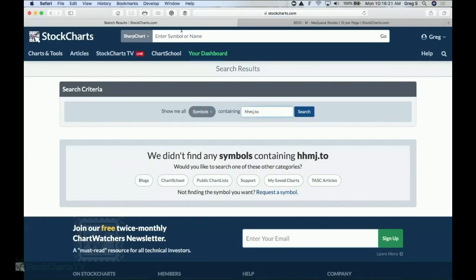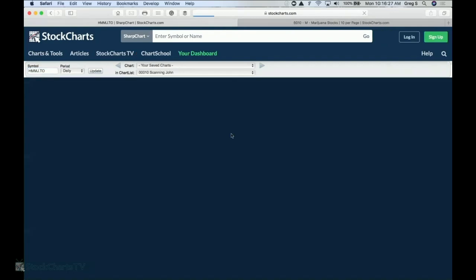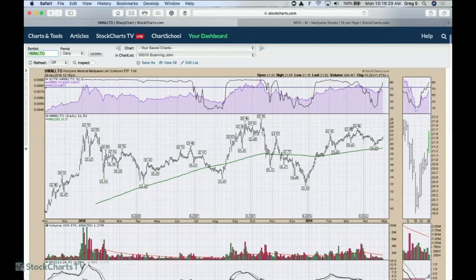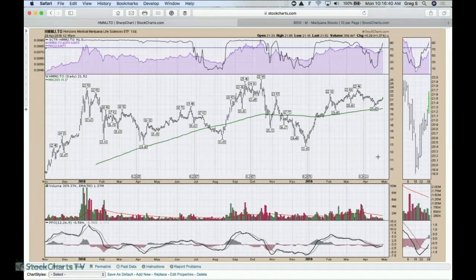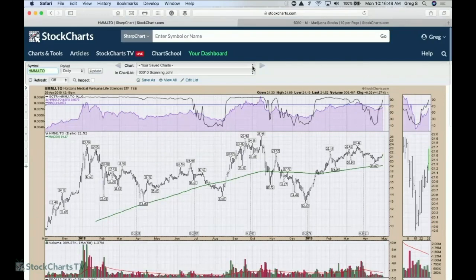Sorry, I typed it wrong. Just hmmj.to. And what you see here is this is starting to turn back up the scooter ranking. So this is against Canadian stocks, but starting to turn back into this overbought area. And the relative strength is starting to break out again on these marijuana names. And notice the PPO just starting to turn up. So I like it, and the ETF is kind of the average of the group. So there's a lot of strong stocks in here that I think are worthy of talking about.